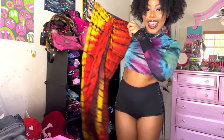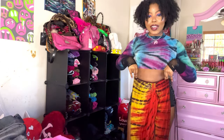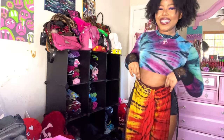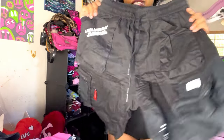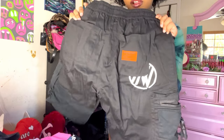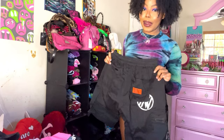Definite yes. I haven't gotten a chance to wear this yet, but can you imagine with a brown bikini top? Come on. I love these cargo shorts so freaking much, and I need to wear them more often. So hopefully with me decluttering everything, you know, these are gonna pop out more.